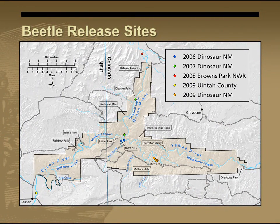Here are our beetle release sites. The original releases were in 2006 in the Echo Park area. The logic here being that we're really central to the 3 different reaches of the river: the Yampa River, the Lodore section, and then the Green River below the confluence. In 2007, we released additional beetles in the canyon at 2 locations. And I should point out that we got our beetles from the Colorado Department of Agriculture, Mosaic Insectary. We appreciate the aid that we've had from Dr. Dan Bean and folks at Palisade.